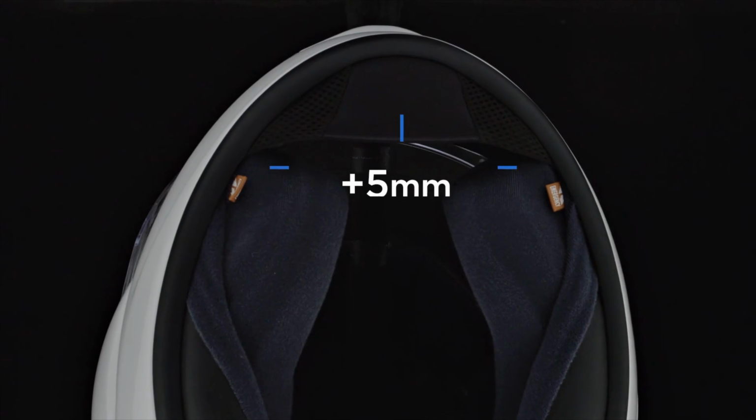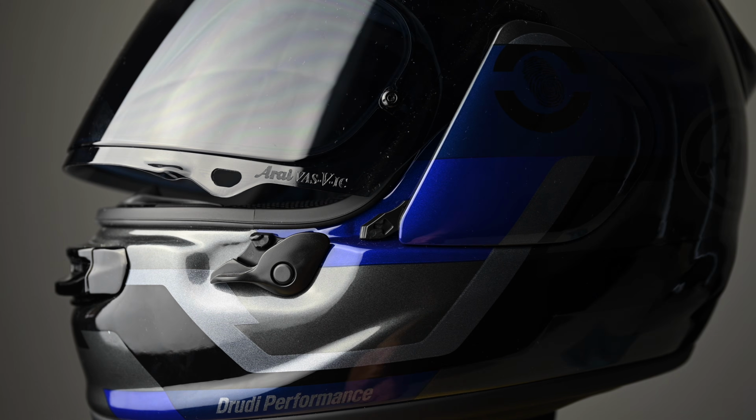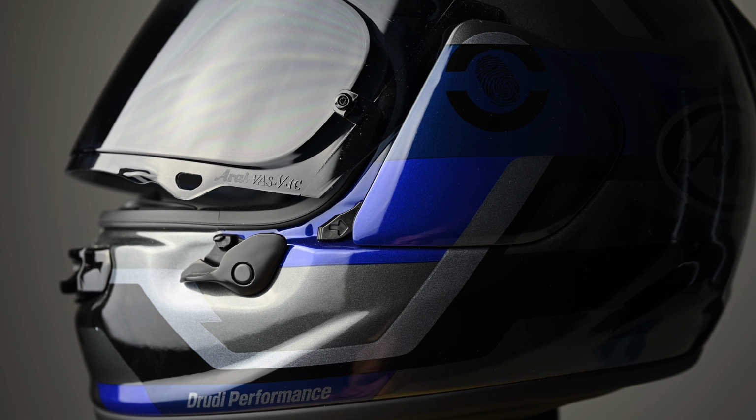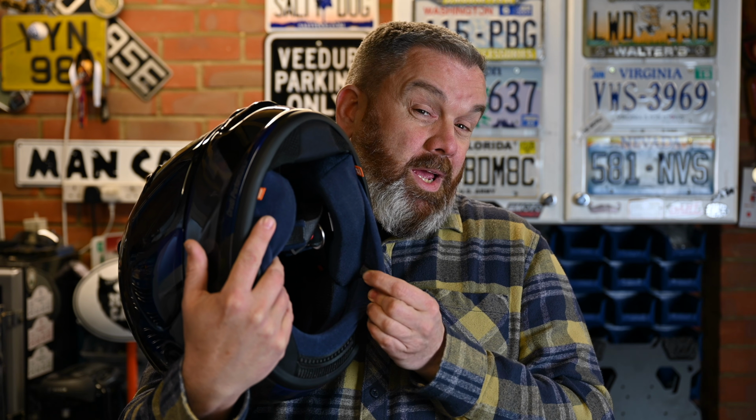The shell itself has a 5mm wider and longer opening than before, similar to the Profile V, and it's designed with flatter sides at the base, which makes fitting comms units much easier. And actually, Arai have even incorporated a little pocket in the neck roll here so that you can tuck any excess cabling out of the way nice and safely. That's a really neat touch.